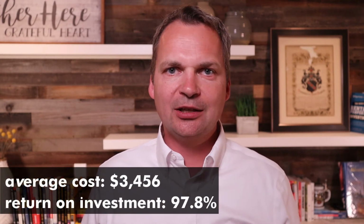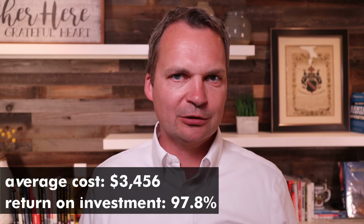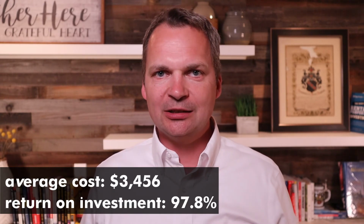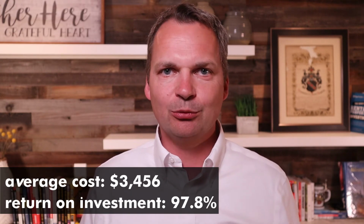Replacing a garage door is fairly straightforward. The cost should usually come in under $3,500 on average and can be completed in less than a day. Because the garage door makes such a big part of the front of your property and the cost is relatively low, it provides the best return on investment, and cost versus value is giving us almost 100% return on that investment.